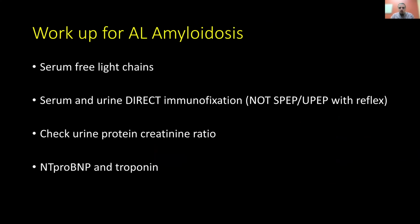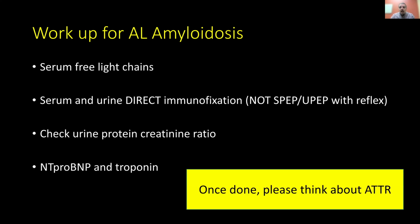However, it's extremely important to not forget that the workup for light chain amyloidosis relies on serum free light chains, immunofixation or immunotyping, and checking the urine protein creatinine ratio, NT-proBNP, and troponin to give you a holistic picture of what's really going on with the patient. And once done, and this is for a lot of our internal medicine and hematology colleagues, once done ruling out light chain amyloidosis, don't forget transthyretin, because we see a lot of the time that hematologists work up for light chain and then tell the patient you don't have systemic amyloid, but really the patient just has isolated cardiac TTR at that point in time.